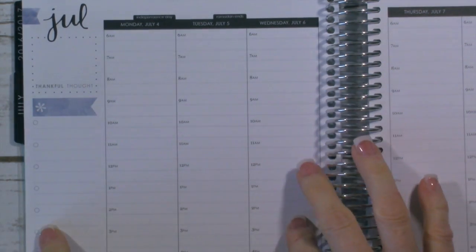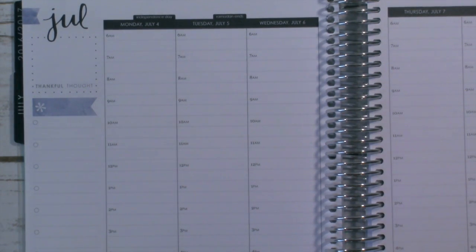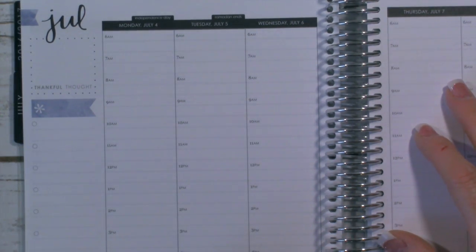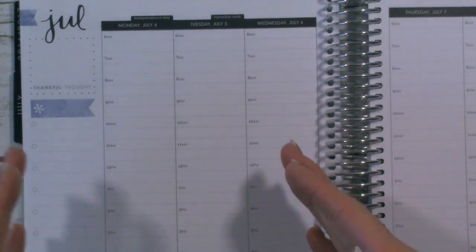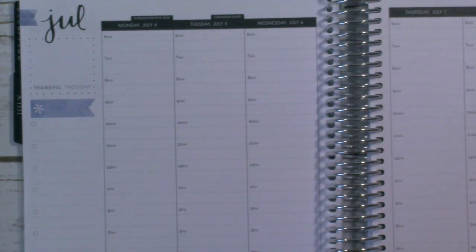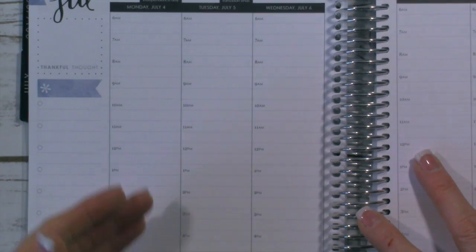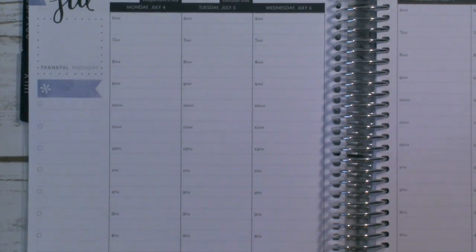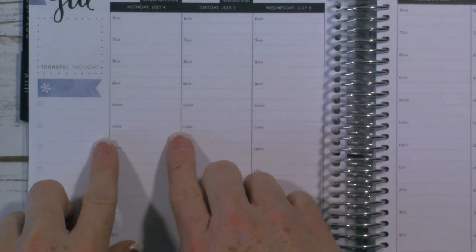They're all horizontal, and I hate horizontal planners. So that's one reason that I decided to use her planner, and then I like having the same format every single year. For the most part, she keeps it the same. So with the hourly, it's a vertical planning system. And then what I liked about it is there's no missing space.